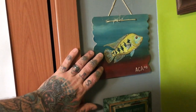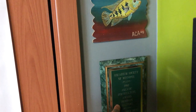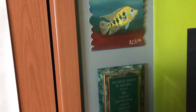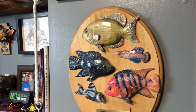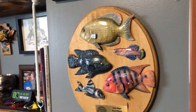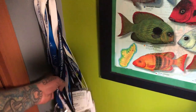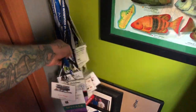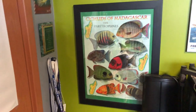Another beautiful piece of Chuck Davis artwork, and that's my Master's Award trophy for horticulture with the Aquarium Society of Winnipeg. Not as sexy as something like that, even though this does kind of look like a toilet seat, but that makes it even funnier. And then some of the lanyards from all the different shows. It's just piles and piles and piles of lanyards from being speakers or just being a guest and an attendee or whatever.